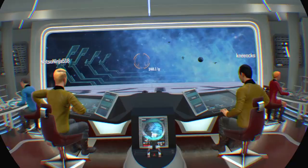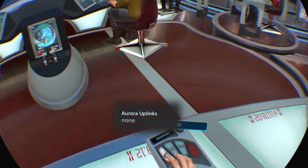All right, warp. Somebody warp. Hi. Coils. There we go. Everything's fine. Charging coils, Captain.